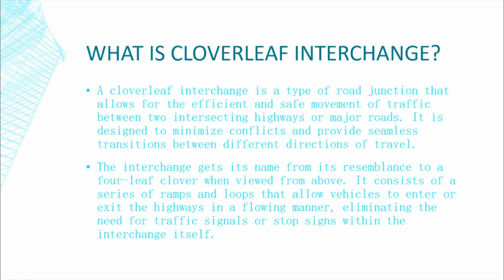The interchange gets its name from its resemblance to a four-leaf clover when viewed from above. It consists of a series of ramps and loops that allow vehicles to enter or exit the highways in a flowing manner, eliminating the need for traffic signals or stop signs within the interchange itself.